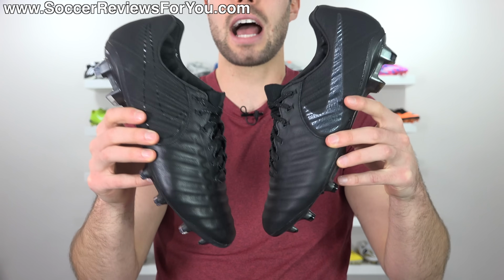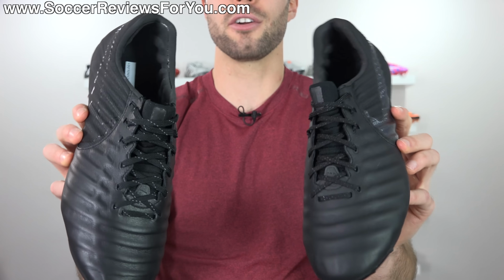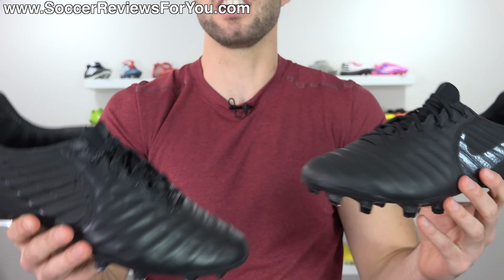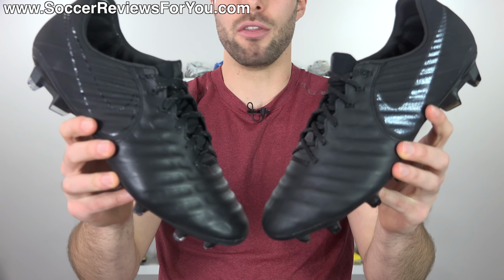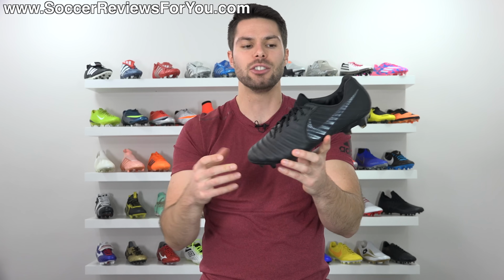color. I just grabbed the Blackout ones just so you can see how similar they are as far as the visual is concerned, because nothing aside from the leather is different between these two boots. The only difference is the technicality that this is calfskin and this is kangaroo leather. But in terms of feel, quality, and what you're actually going to notice about the boots, there is no difference. Leather aside, there is absolutely no difference between the calfskin and the regular version of the Legend 7 Elite.